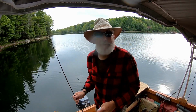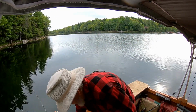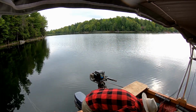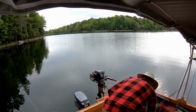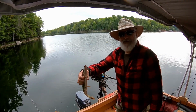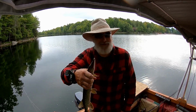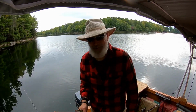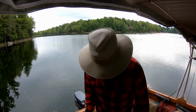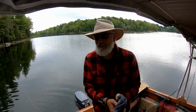Oh, there it goes. There I go again, dropping fish. Mr. Expert. Yeah, you gotta handle these critters correctly. Don't drop them. It's not good for them. Alright, that's a good sign.